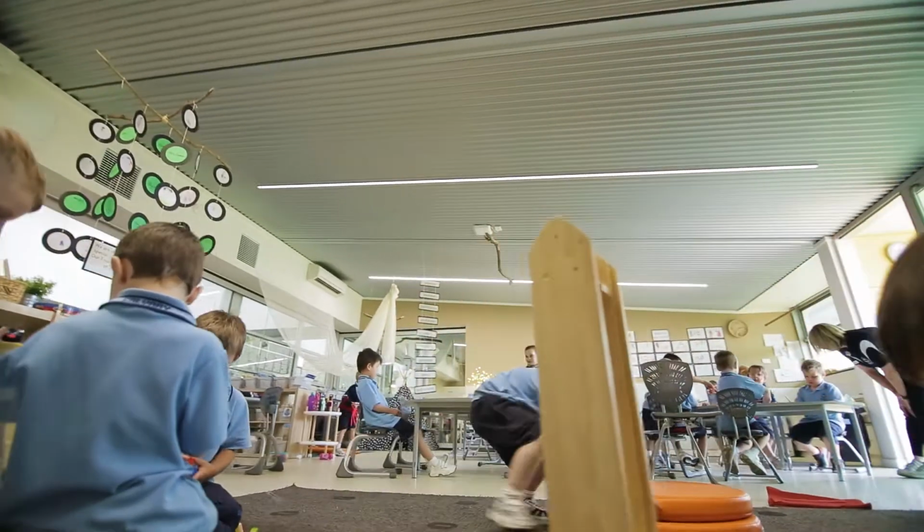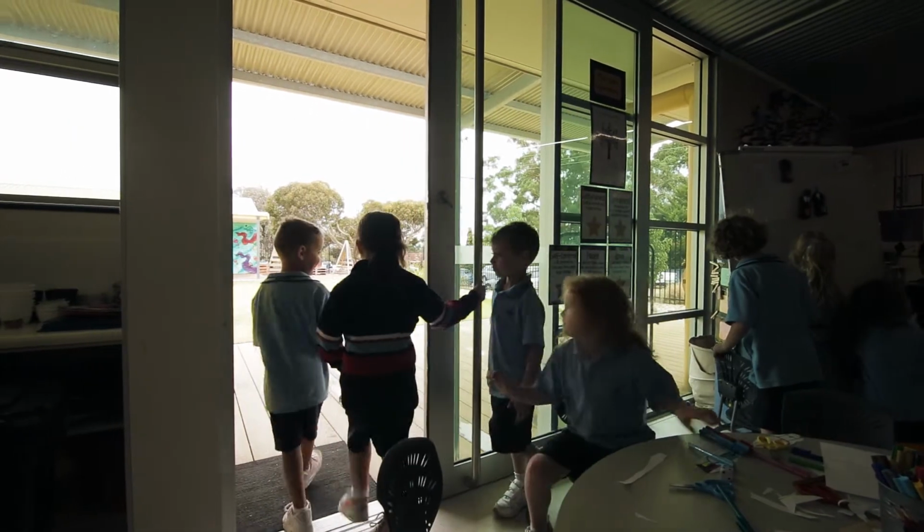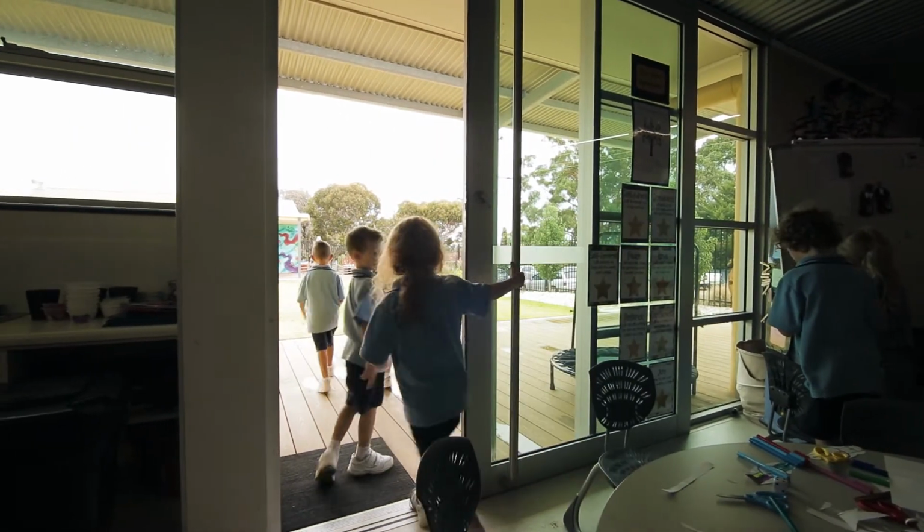They wanted large, open spaces. They wanted no carpet because they didn't want to spill anything on the floor and worry about it. They wanted lots of natural light, and they wanted to be able to move freely between spaces. So that's what they got.